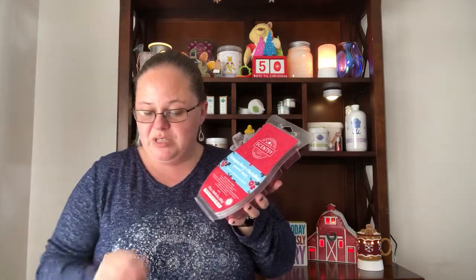So in Crimson Berry Christmas, comforting Christmas berries highlight the excitement of Christmas morning with a burst of sweet cinnamon and warm, crisp snow apple. Just take that in for a minute. It's so good.